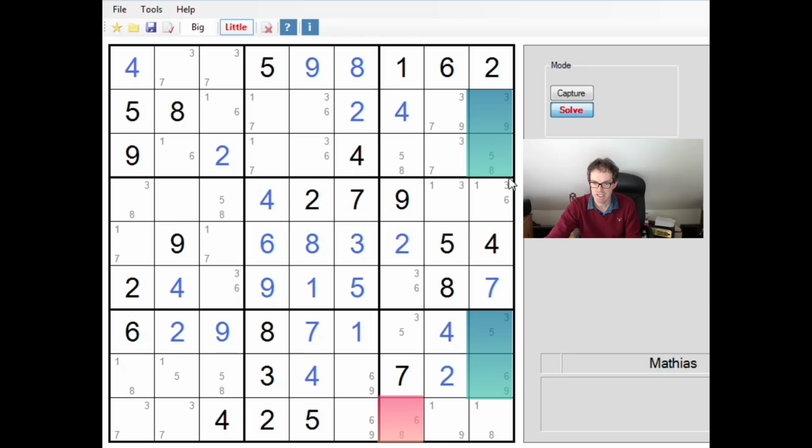Either there is an 8 here or an 8 here. So we must hunt in the grid for any cells that see both of these squares, and we can eliminate 8 from both of those squares. Now here it's absolutely massive because this square sees those 2 positions, so this can't have an 8 in it, and this square sees those 2 positions, so that one can't have an 8 in it either. So we get 2 digits resolved as a result of that. Now that might matter.